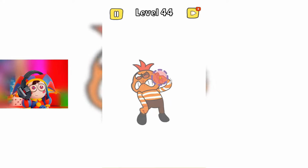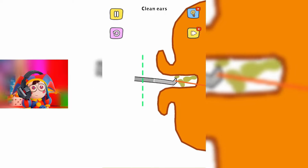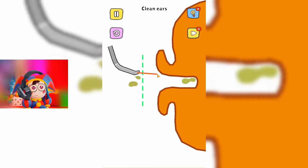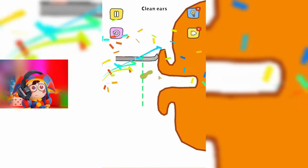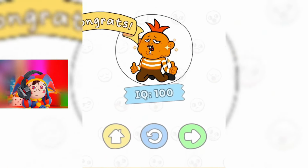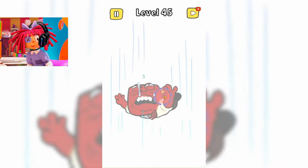And now we need to help this guy pick his ear. Oh my god, it looks like there is really too much dirt there. But in general, it is quite strange that he decided to pick his ear with a metal object because it can damage the ear from the inside. But we were able to do everything quite carefully, and now this guy is happy.